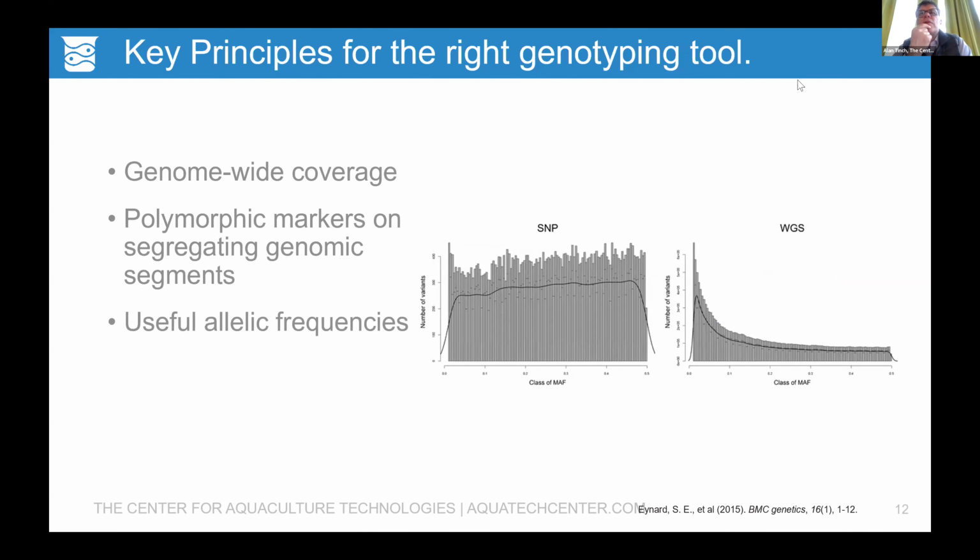We have to have a reasonable level of variation in terms of the frequency of the different markers. So many markers will have a very low frequency, so a high variant and a low variant, and our ideal markers are more variable than that, typically in the range of between 30 and 70% variation.